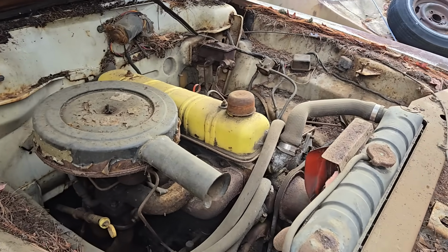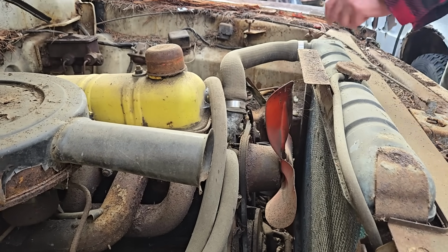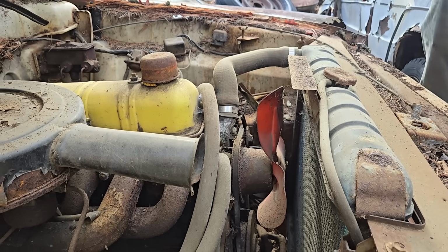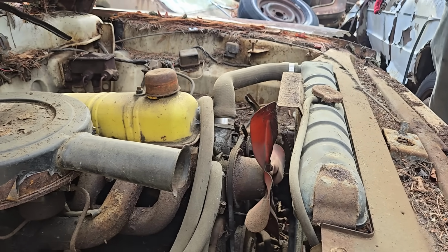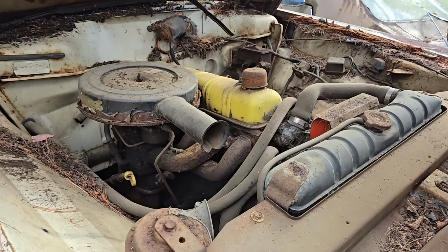Kind of an interesting thing. It doesn't do anything for controlling airflow, but basically keeps your fingers away from the whirling blades. And the fan's even painted red to kind of catch your eye and keep you away from the spinning blades. This one has a single horn. Dual horns were certainly an option.